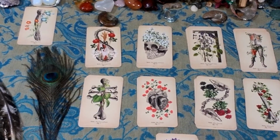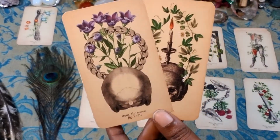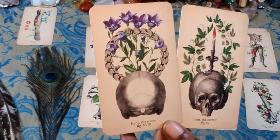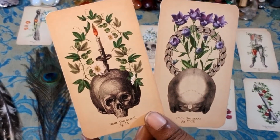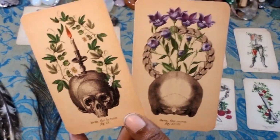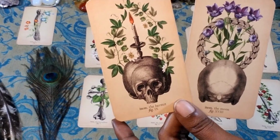And then, you can't see it here, but I'll bring it up. The last pairing to talk about is the Moon card with the Hermit. The Hermit is associated with number 9. The Moon is number 18, and you break down 1 plus 8 equals 9.